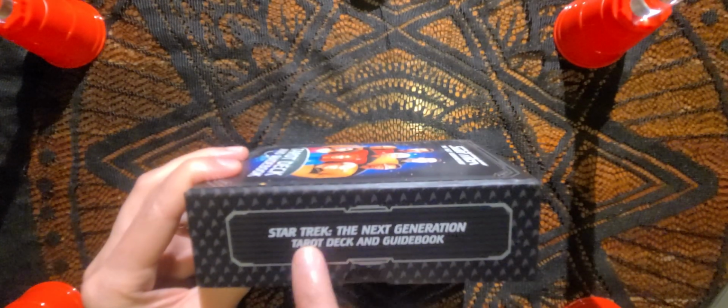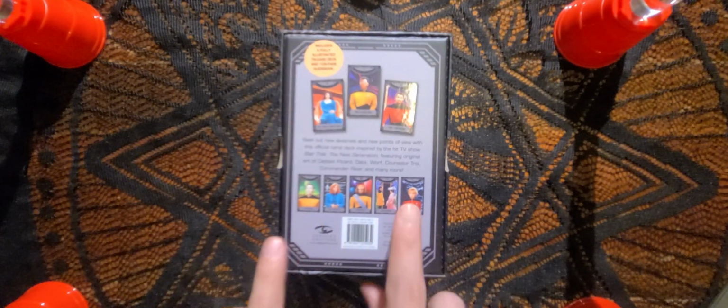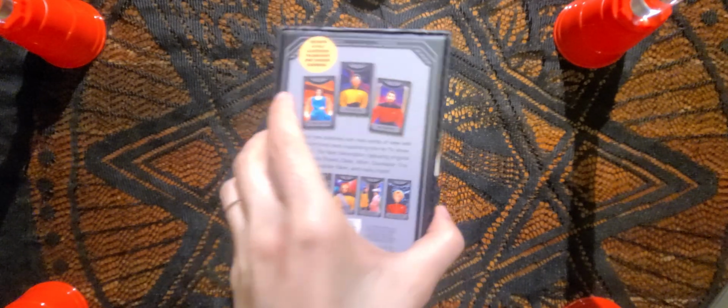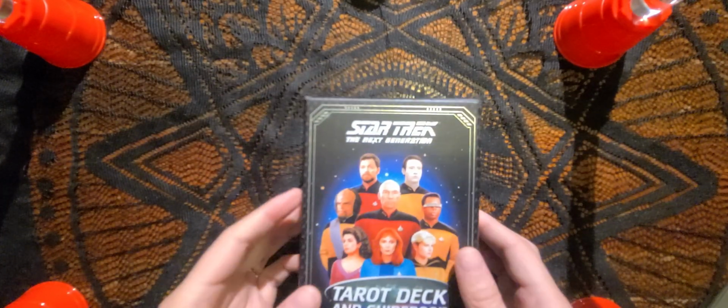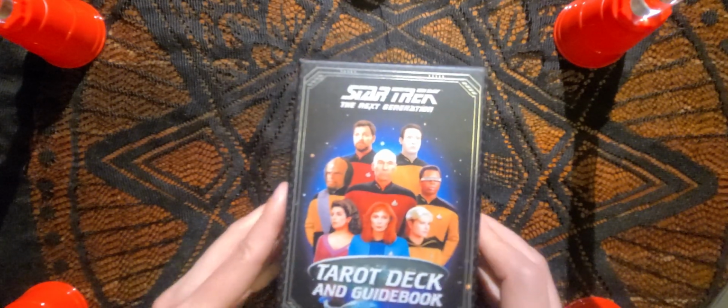There you can see it says the Star Trek Next Generation Tarot Deck and Guidebook. I've got the back here, and it has the different characters on there, and they're all of the major arcana. I guess to keep you from knowing what the minor arcana looks like, so you won't know and not buy it beforehand. And there you can see it's made by Insight Editions, who seem to have the license for all the pop culture movies and stuff that we know and love.